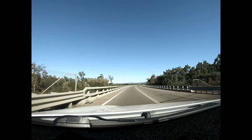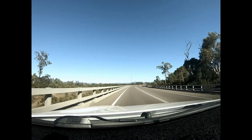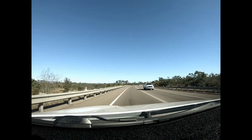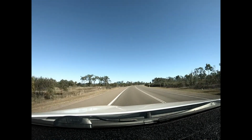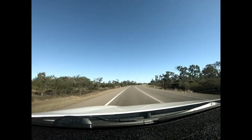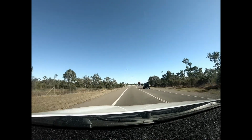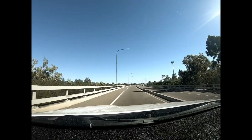So this part here is the only single lane carriageway along the ring road, which hopefully they will be upgrading soon and doing a duplication of. So this here was all opened only a few years ago now. I think probably this section might have opened up maybe about 10 years ago.